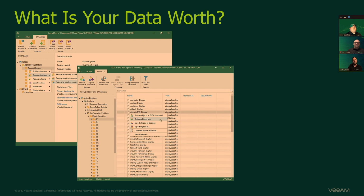It might be something like you accidentally delete a computer account. Same thing. You might not be able to actually rejoin it to the domain because it might be remote. So the point that I'm driving at is understanding what you could do with this data that you backed up, and particularly what Veeam could do with the data that's backed up.